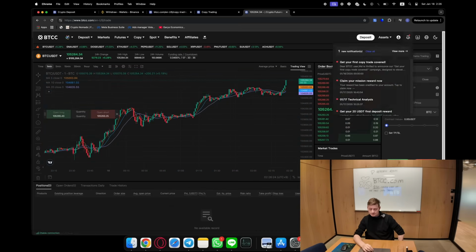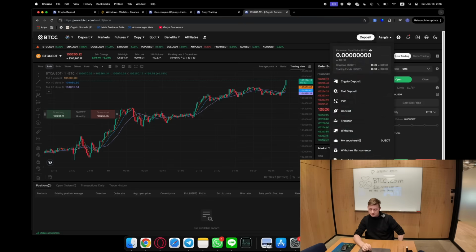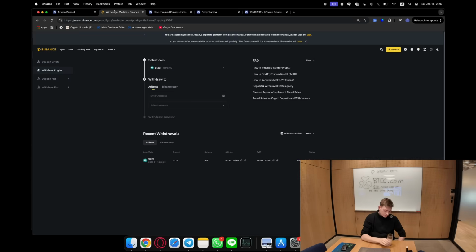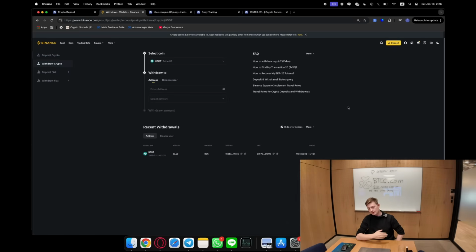Now, admittedly, not the fastest, but that's probably why they set Tron as the default. Not their fault. But I don't like paying one TRX as like a fixed sum. I do like when it's more dynamic. Processing 20 out of 15. Okay. I take it that's enough.